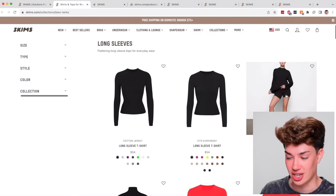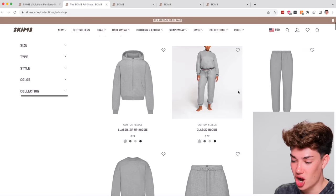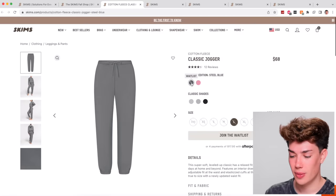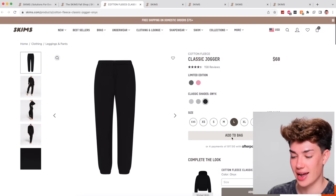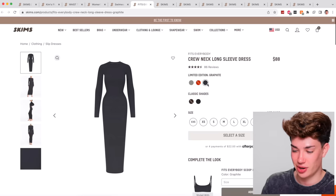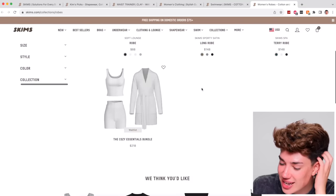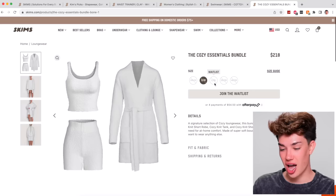Long sleeve boyfriend t-shirt. Long sleeve turtleneck, I could be down for that too. We need classic jogger and classic hoodie. Love that. I love a good hoodie, I do. Oh, steel blue is sold out. Fuck! Okay, we're just gonna do black, I guess. That's boring. Just for funsies, we're gonna buy a dress and we're gonna do it in graphite and we're gonna do a medium. Or, be realistic here, James. Ooh, they have the cozy essentials. $218? Oh, I couldn't get that anyway.